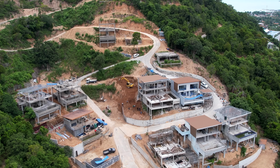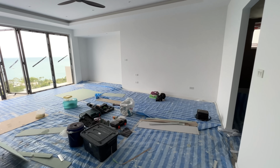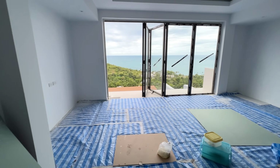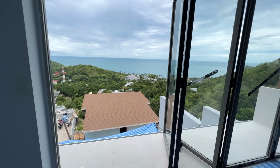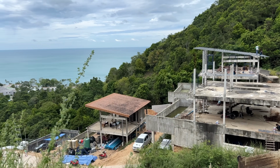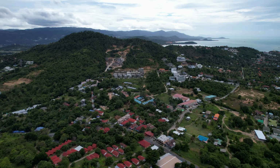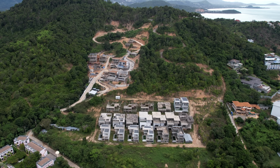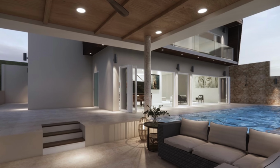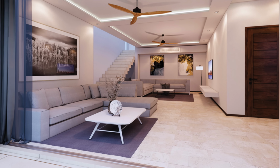I've seen a lot of these developments pop up over the years on Samui, and the way it normally ends up going is that the early buyers are able to negotiate better deals because they have to live through a couple of years of construction around them. But the reward at the end is that oftentimes as the development's finishing up, the last few sales are already at much higher prices and their villas have appreciated substantially in value.